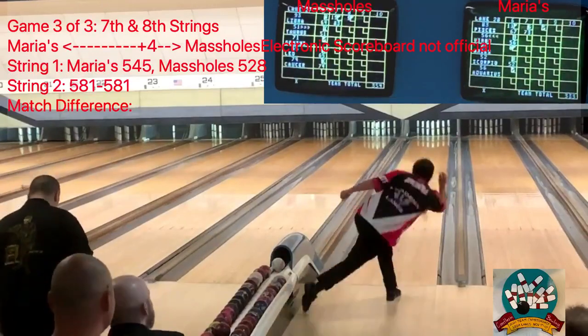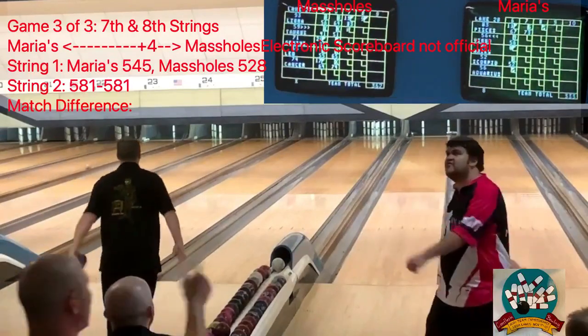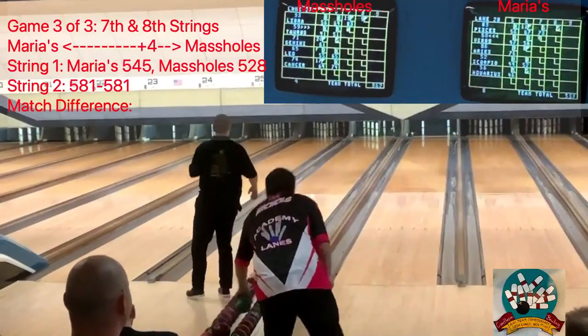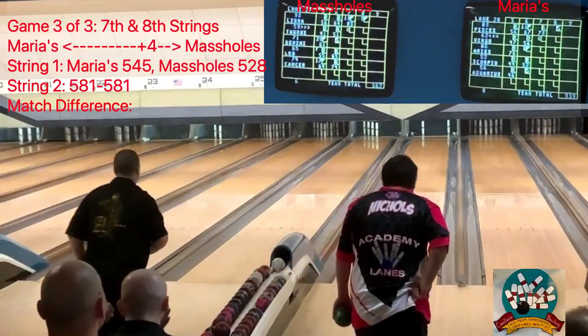Matt Nichols coming back in mode here. Open in the 7th. He looks good here. Gets 8 though. No wood. The 4-pin to 10. Chris Harris open in the 7th. 56 through 6. Has the 4 horsemen left side. 1, 2, 4, and 7.